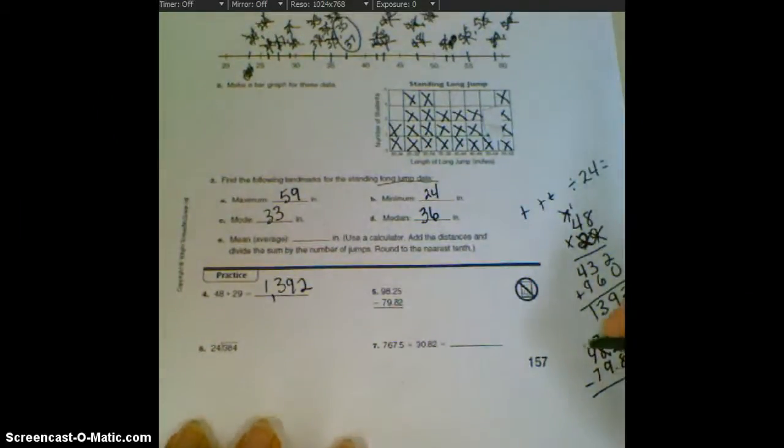7 minus 9, you can't do it. Borrow from your neighbor. And 8. And 8 minus 1 is 7. So you should have 18.43.